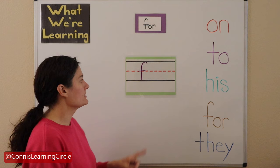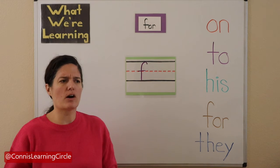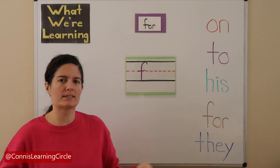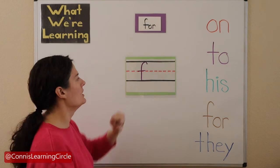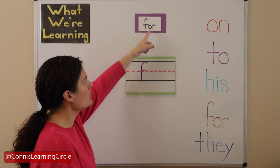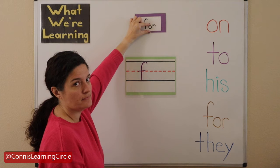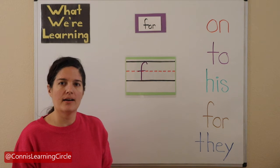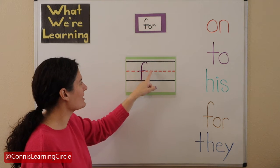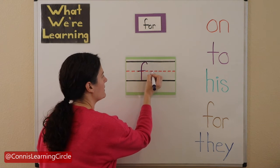And we said, so that is our F sound. And we said our or sound, we get that by putting the O and the R together. Now our O is a tall letter or short letter? It's a short letter. So where is it going to start? Very good, it's gonna start at our dotted red writing line, just like this.